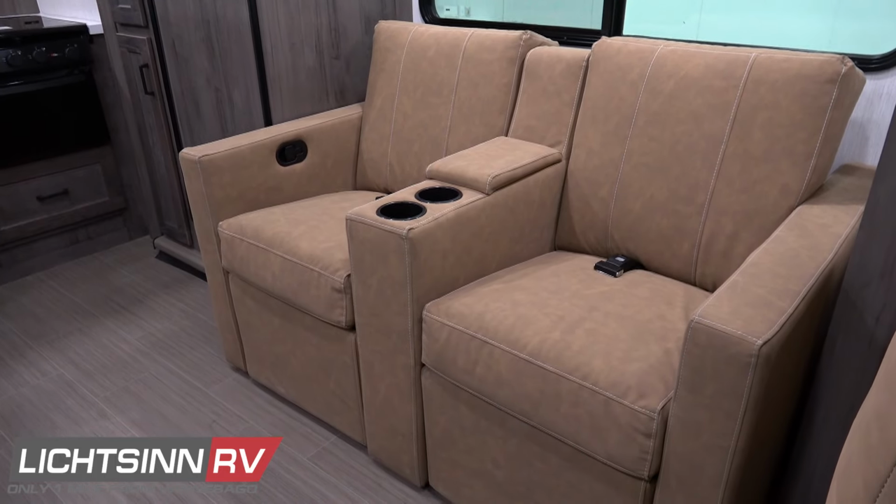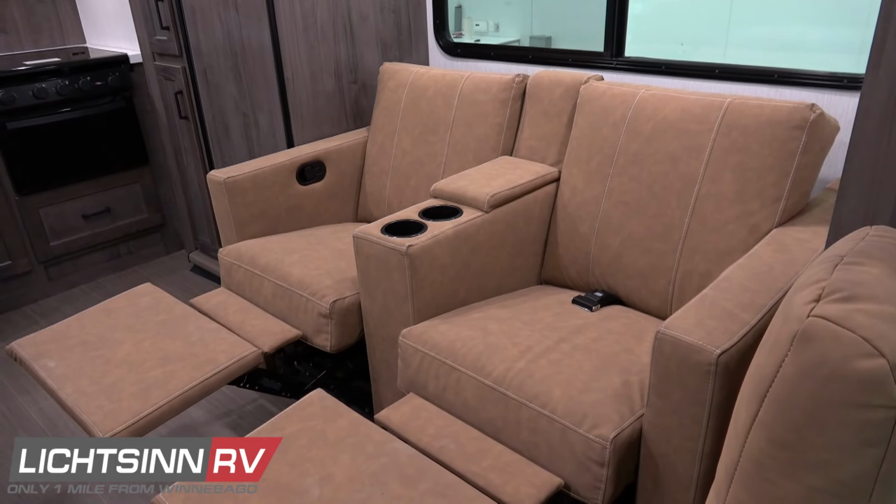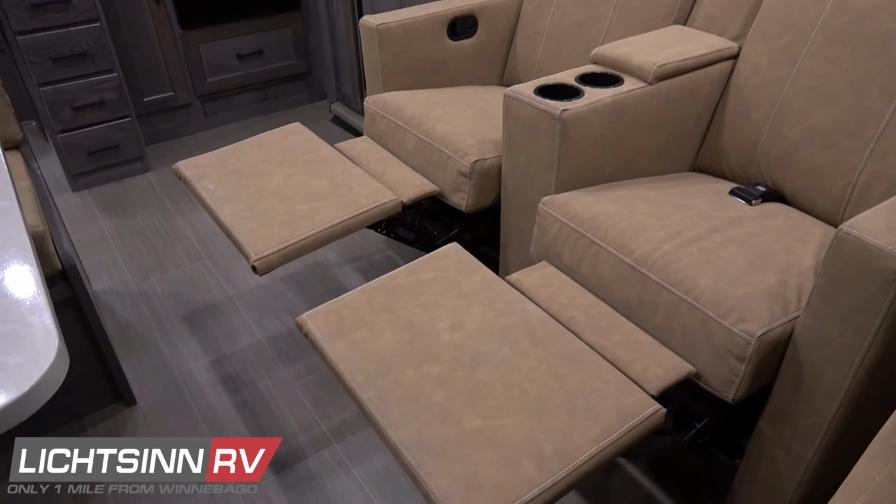This home theater setup provides integrated cup holders, additional storage, also dual safety belts. As we bring each of these out, you can see the depth in which they provide ottomans for the home theater.